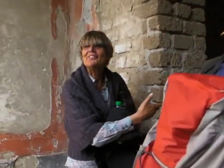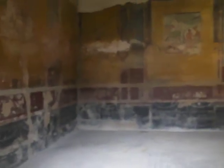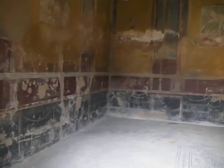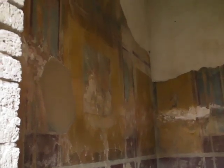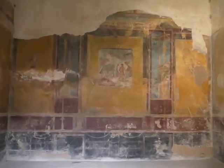And now the dining room. This is a dining room. 3 beds. 1, 2, 3. Lying on the bed, eating with your finger fork. No windows, because you painted the view you wanted to see.